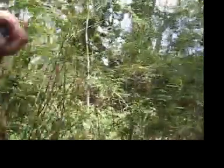You never know what you're going to find in the jungles of Saipan, but you always find something. Everywhere I go, there's evidence of World War II, and much older than that as well.